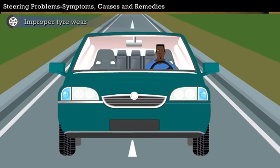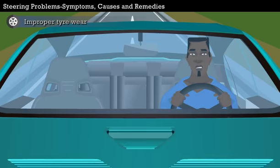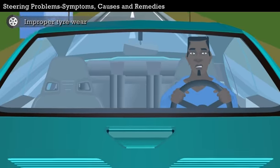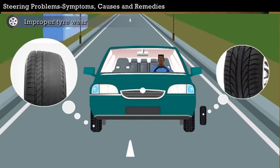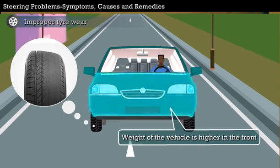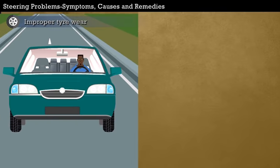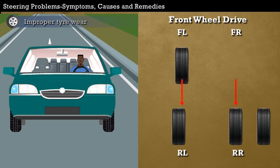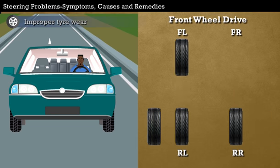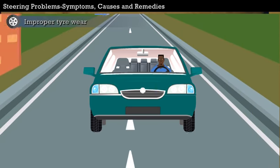Improper tire wear. One fundamental reason why the steering failure occurs is when the tires in the vehicle wear out unequally. It will lead to vibration in the steering wheel. In an automobile, the front wheel tires wear faster than the rear ones. This is because the weight of the vehicle is higher in the front. It can be prevented by tire rotation. For example, during tire rotation, take out the worn-out front tire and swap it with the rear tire so that the worn-out tire can be used for a few more rides.